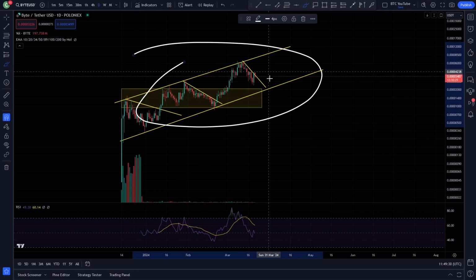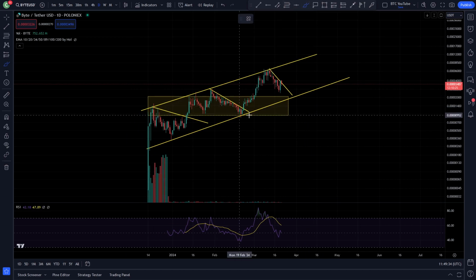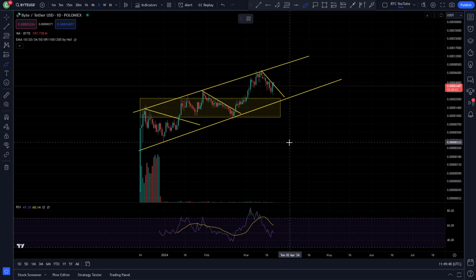You can see these resistance lines that I've drawn in just continuously being created and then broken, and then we're coming up and making a new swing high. But overall, the price action for Byte is looking absolutely fantastic, isn't it? Overall, the price action is just wow. I mean, look at this. This chart is just super good.